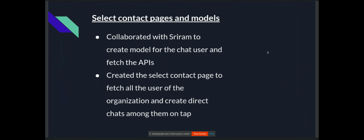For the front end part, I collaborated with Sriram to create the models for the chat, user and the fetch APIs. I also made the select contact pages to fetch all the users of the organization, and on tapping one it creates a direct chat between the two users, so that it's helpful for us to create a direct chat and add data directly to the main database.